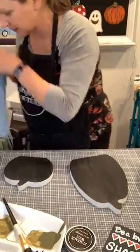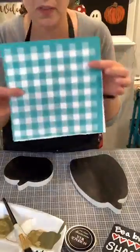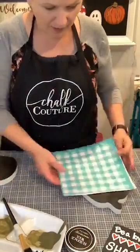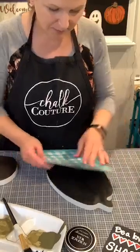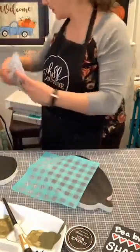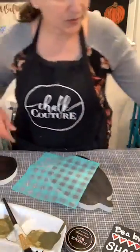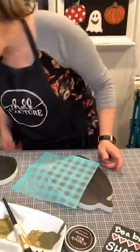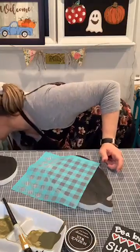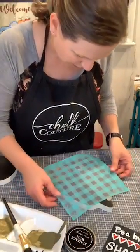Let me put away some of the extra things that we don't need. I'm going to start with the buffalo plaid on the big one. I'm going to leave the top black. That's going to be our stem. Let me put aside the catalog. I get rid of everything that we don't need. I don't need things falling on me. Okay, here we go.